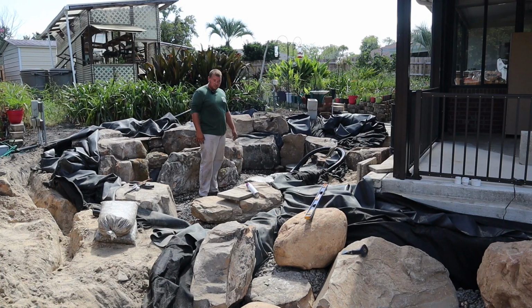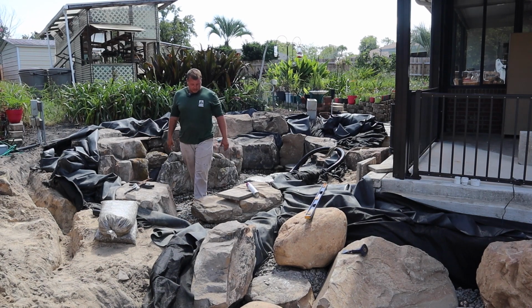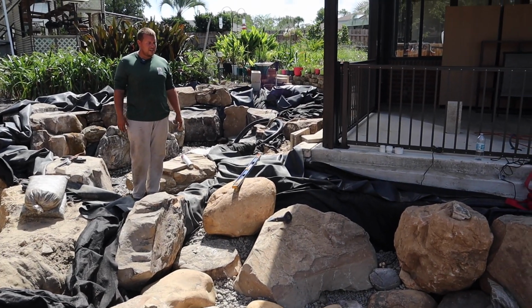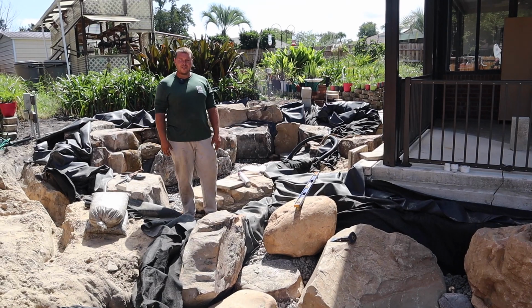We've got a bunch of rock, as you can see. But yeah, still working on the pond feature over here. Should have this all rocked up today. And then a little button up, we should be done by Friday.